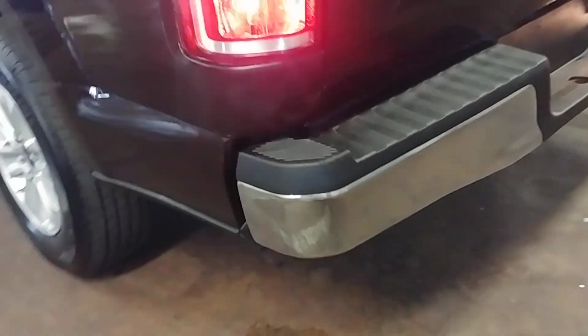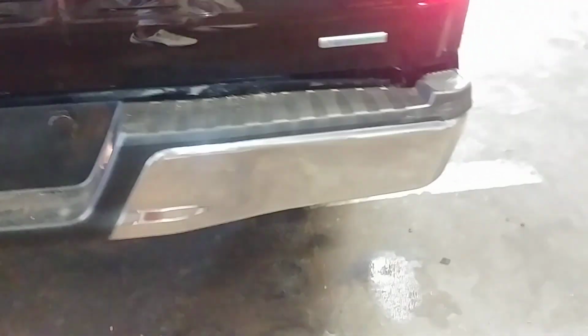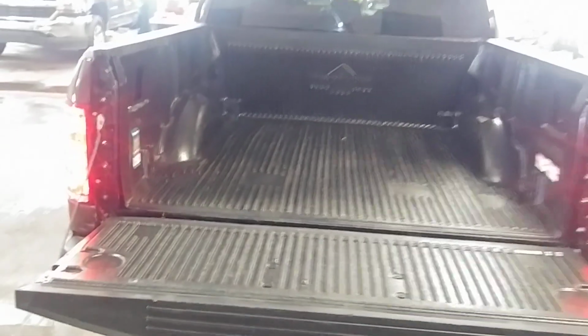Coming around, rear bumper looks pretty decent. Here we do have some heavy scuffing, about 3 inches. A heavy scratch over here, about 4 to 5 inches right there. Some more chips, 1, 2, some more scuffings back here. That's what your rear cargo area looks like. Your bed looks nice with the lining.